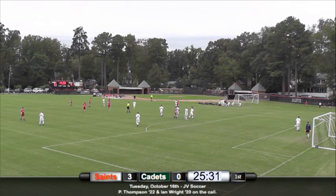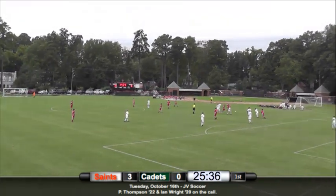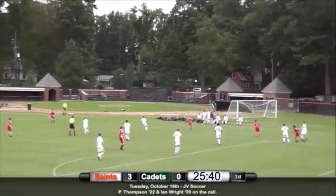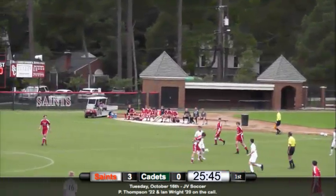Glemberman here. Glemberman on the kick. Luke Hart bodies it. Kick back to Glemberman. Let's see if he can save this. Big kick. That was an impressive kick by Glemberman.